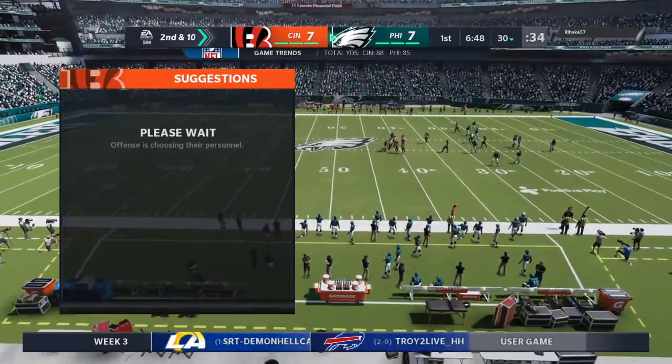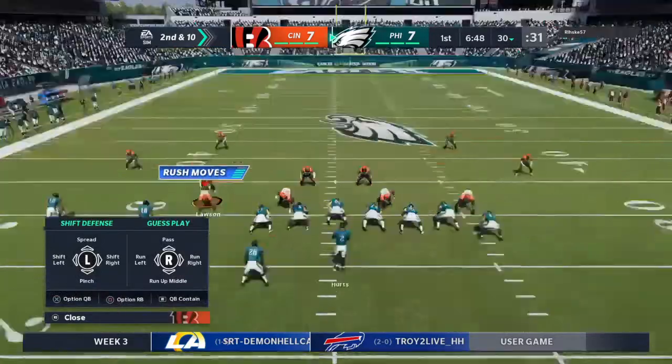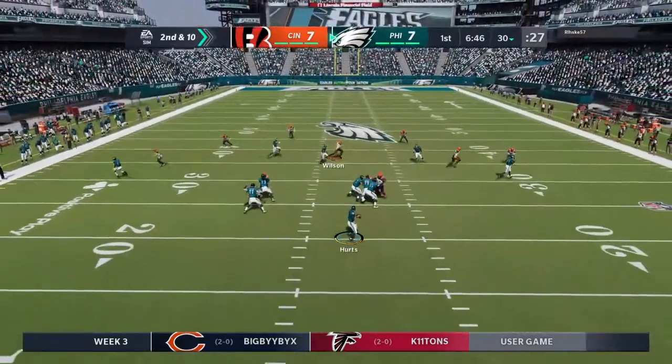From the snap, he certainly looked like he knew where he wanted to go with the ball, but surprise, that guy was covered. So that took his attention elsewhere to no avail. Ball on the 30 as they come up 2nd and 10.